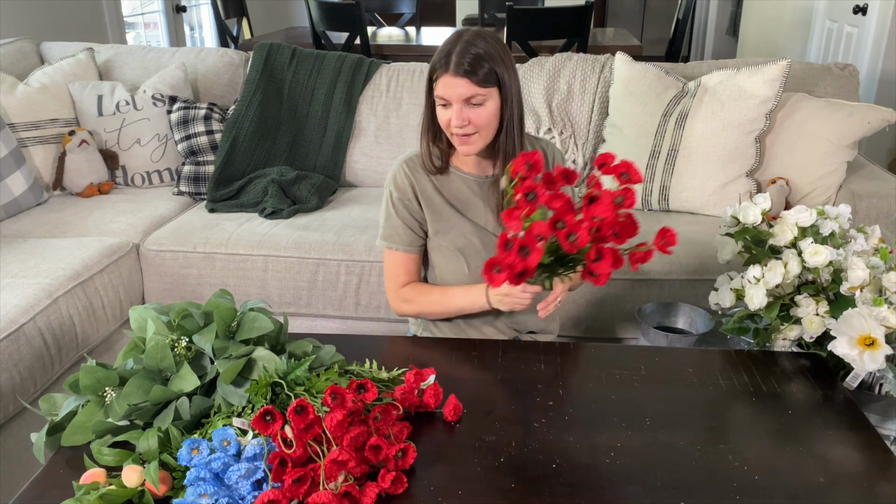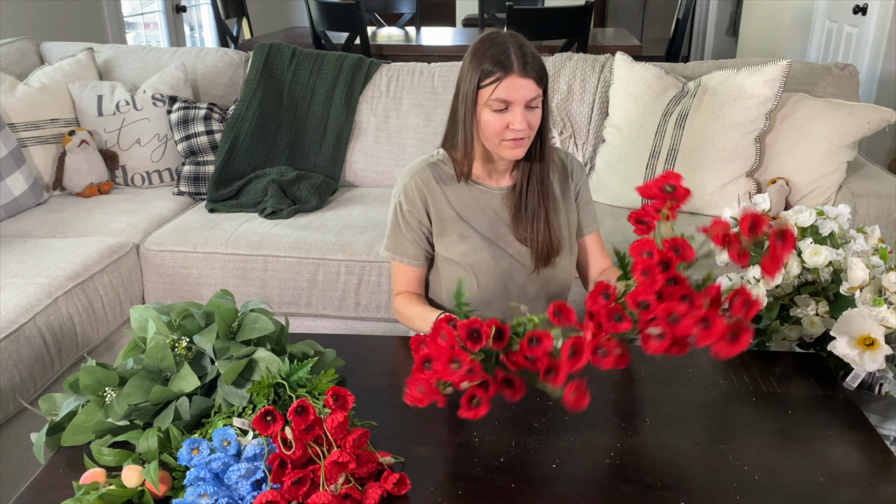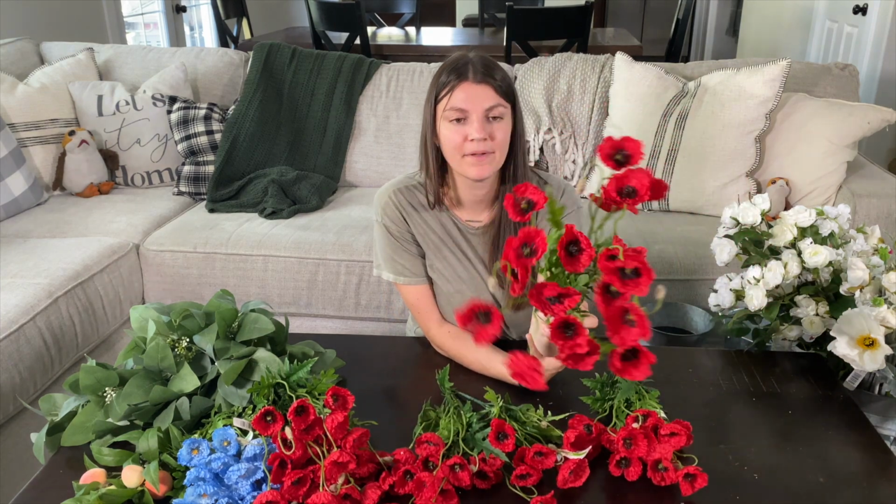And then I was thinking ahead for next year's 4th of July or patriotic decor. So these poppies, I love them. They're very vibrant in color with a dark middle.